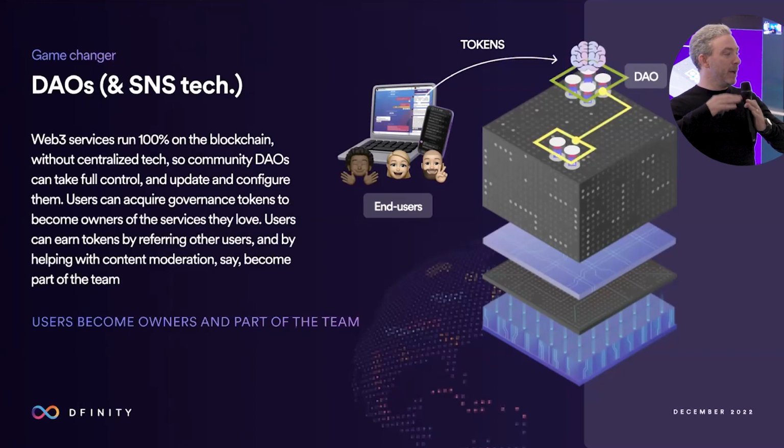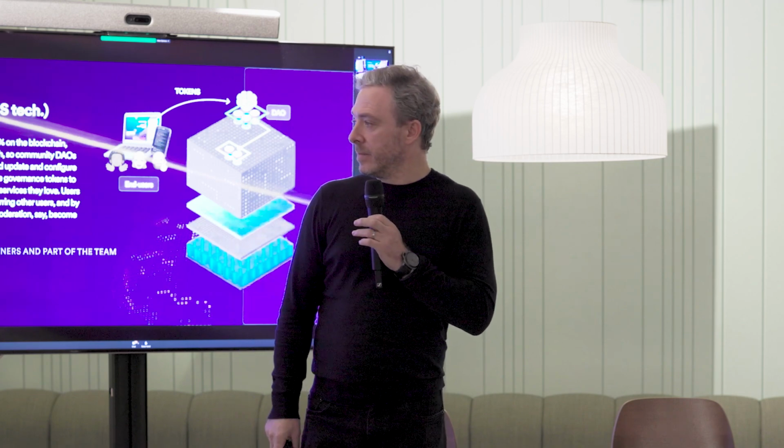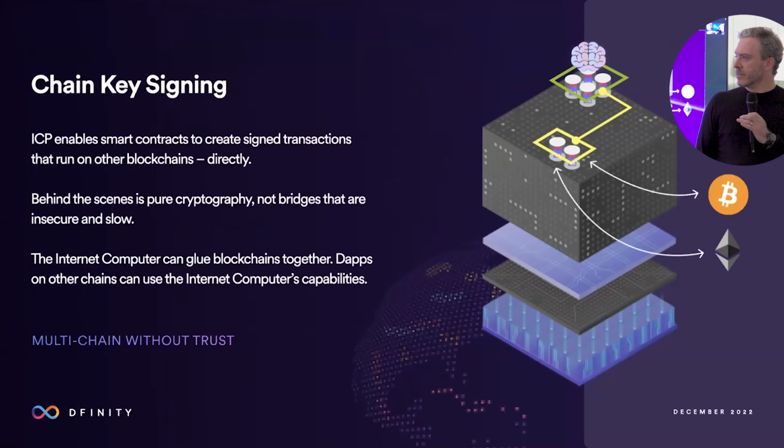Since you can now build services entirely end-to-end on the Internet Computer blockchain, that means they can be updated by DAOs, decentralized autonomous organizations. There's a framework you may have heard a lot about called the SNS, and that's a kind of DAO. That's a big deal because in the end, it means users can become owners and part of the team that runs these services.